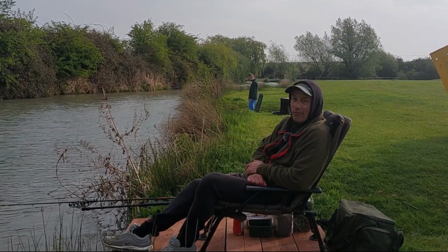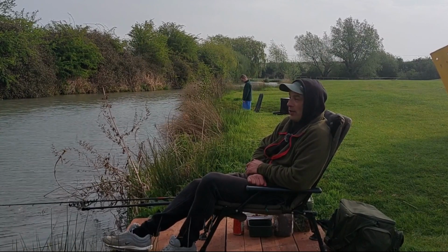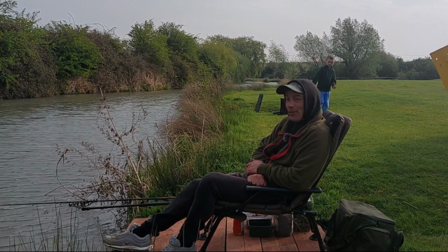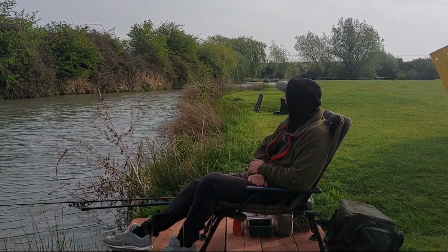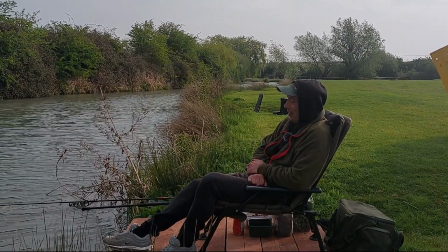And the fish get pretty big in here as well. I'm not quite sure on the top size fish, but I believe they get into their 20s in here. So yeah, we could still be on for some good sport on a little quiver tip. It could be fun. Anyway, for now, guys, I'm going to have a cup of tea. I'm going to leave you to it, and I'll be back shortly.